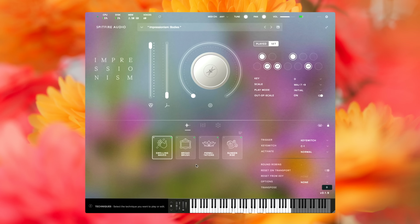Or alternatively, we could look at the body sound, the second component of the sound. And adding diverge.